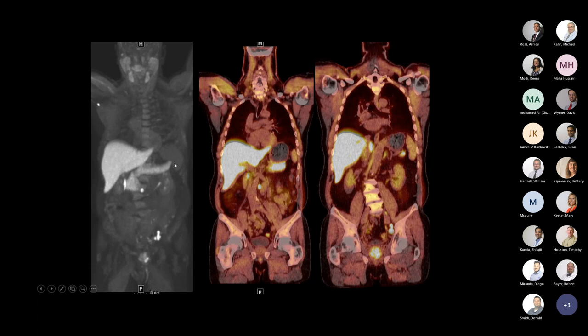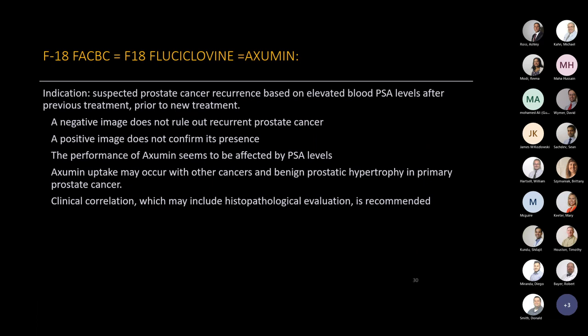As you see here, the distribution is very different from our PSMA tracer, and very different from FDG. But we have this abnormal focus of activity within the prostate gland, and it was a positive scan. The indication, as I said, was biochemical recurrence. But when you read the label of Oxymen, it says if it is negative, it doesn't rule out recurrent prostate cancer. If it is positive, it doesn't confirm it. And the performance seemed to be affected by PSA level, although there is no recommended cutoff to use the Oxymen study for biochemical recurrence.